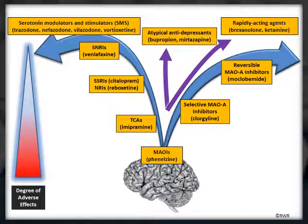Following the introduction of iproniazid, and until recently, we can see that the development of antidepressants followed 2 major trajectories. Phenelzine was arguably the first clinically effective MAO inhibitor, or MAOI. And from it sprang agents that were selective for the MAO-A isoform and irreversibly inhibited the enzyme. Additional agents along this track, like moclobemide, which have more transient, reversible effects on MAO inhibition, followed.